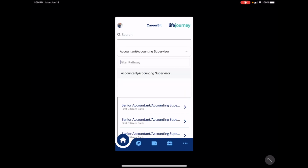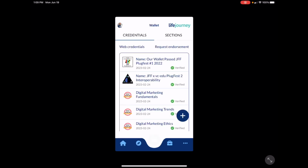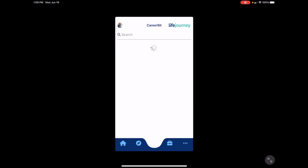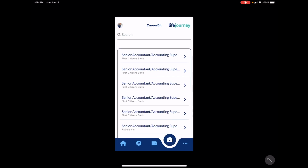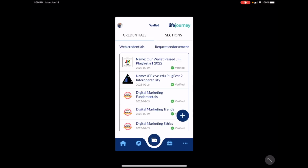And so in that particular model, we will go out and grab all available jobs that meet their credentials that you can see here in their wallet. And then what will happen is they can go out and we will look at any given jobs that they would meet the requirements for. So we will go out and match them to jobs. And it's geographical too.